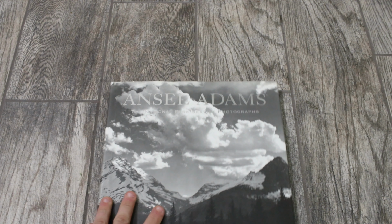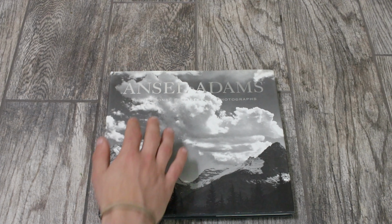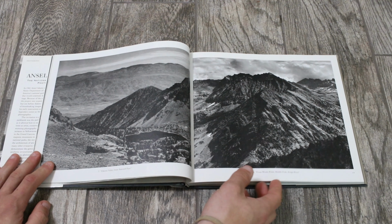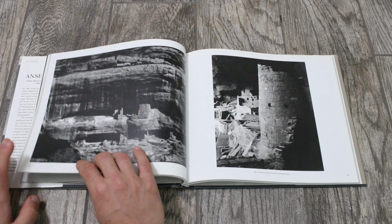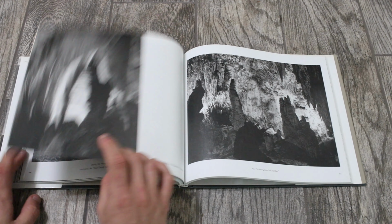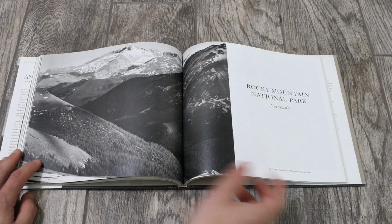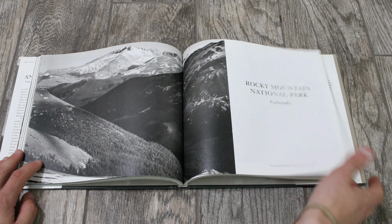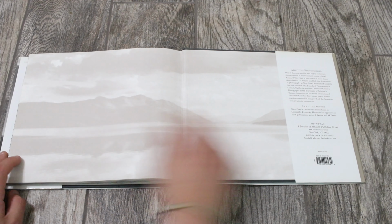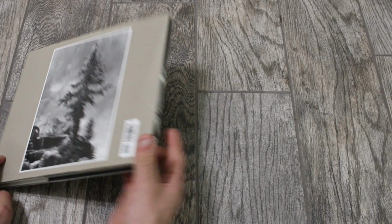This next one's another Ansel one. This one's the National Parks Service photographs, and it's basically just showing the ones he was commissioned to photograph for the Department of the Interior, and to really show the national parks in a whole different kind of light in order to conserve them. You can see it just takes you through each national park. It's a very nice one as well. Highly recommend that one.